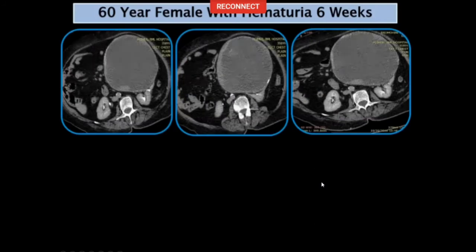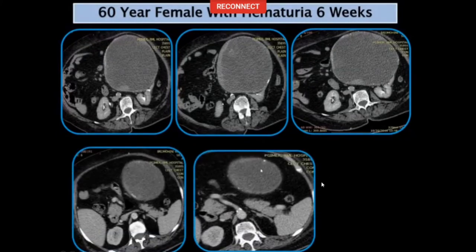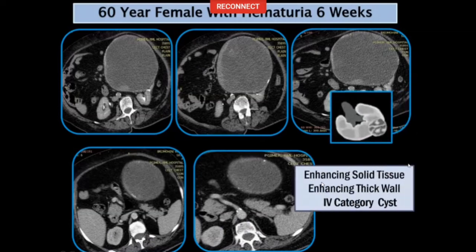Well, in this elderly female, the history is quite characteristic, and you find that there is a well-defined mass. There is this enhancing solid component, the wall is enhancing and seen to be thickened, and there is some amount of insignificant calcification. But whenever you see an enhancing solid component within a cystic mass, you know that you're dealing with a category 4 cyst, and this is indeed a cystic RCC.